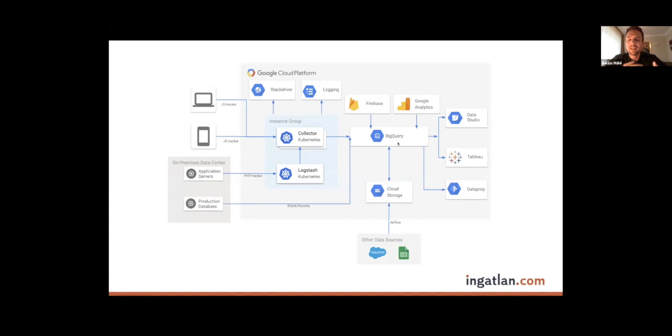From then on, when we have loaded all the data, we run dbt on it to make it available for reports. And then we use Data Studio and Tableau in different teams of the organization to showcase the results of the transformation tables.